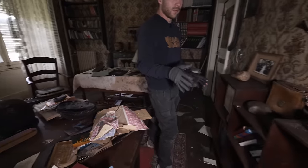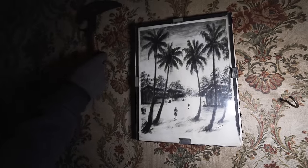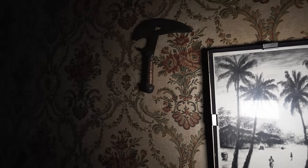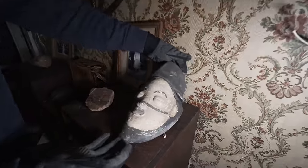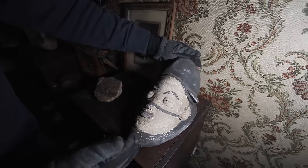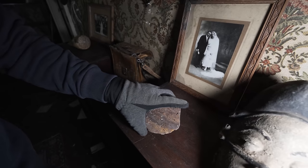Oh, let's go further here. Yeah, I can see a sort of pencil drawing, I think. Is it made by Maurin? No. Does it look like it? Doesn't look like it. And also weapons and everything hanging here on the wall. It looks like an axe thrower. African masks. It's so beautiful. A piece of stone he found.